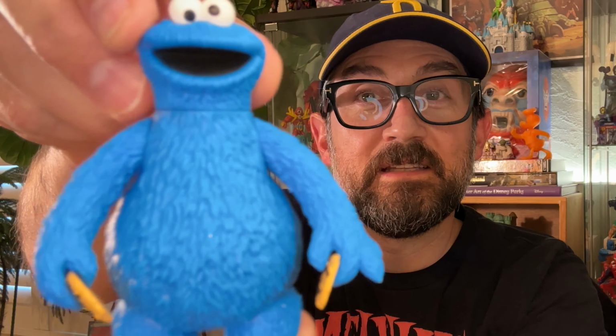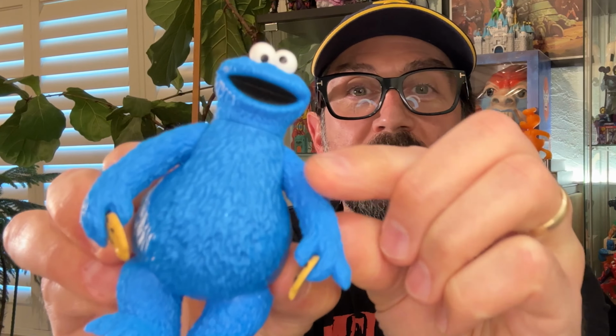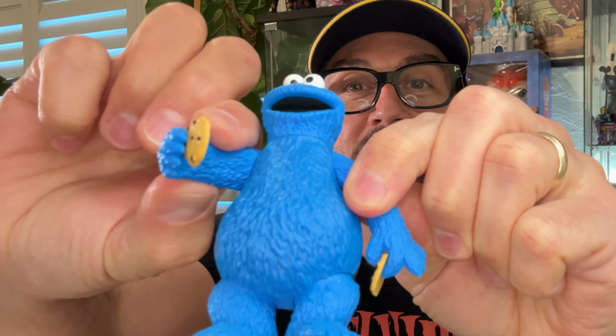Before I reveal him, I want to talk a little bit about how cool these reaction figures are. I had mixed feelings about the reaction figure of Cookie Monster when I first got him. However, Super 7 has since done some really interesting things with this mold. So we've gotten this particular version of Cookie Monster. We've gotten the first release Cookie Monster. He's basically our normal Cookie Monster with two cookies that he can put in his hands.